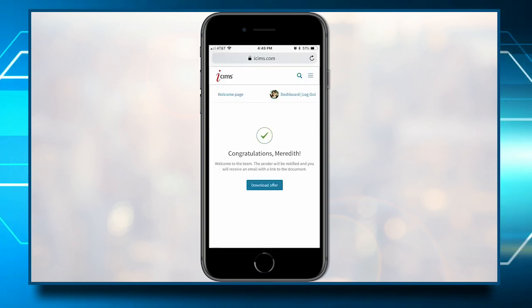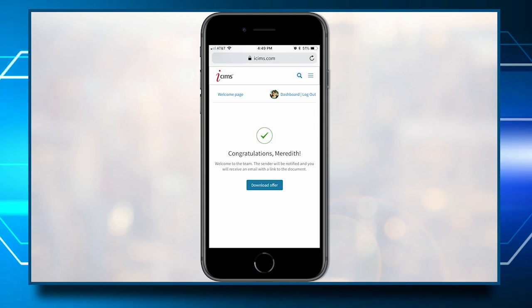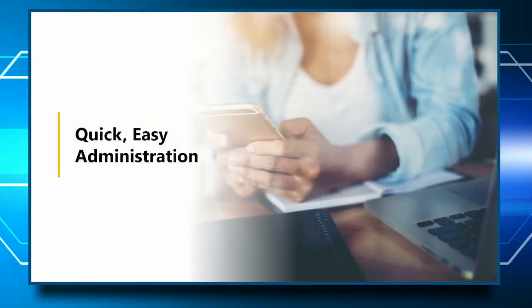She's now accepted the job. She can get a copy of her offer and go out and celebrate. Quick, easy, and accurate again. Really important to your process in landing the candidate. And then finally, I want to take a look here at the quick and easy administration. I think this is an important part for your scalability.